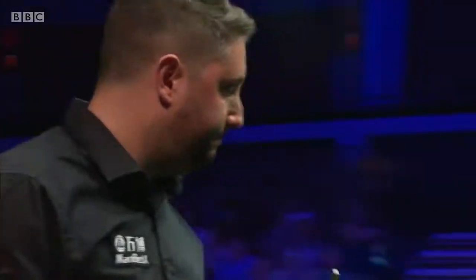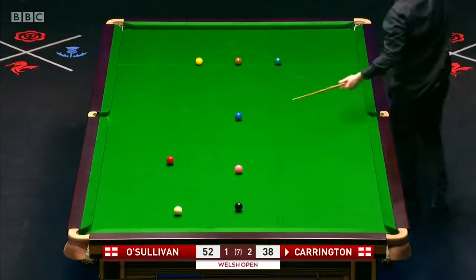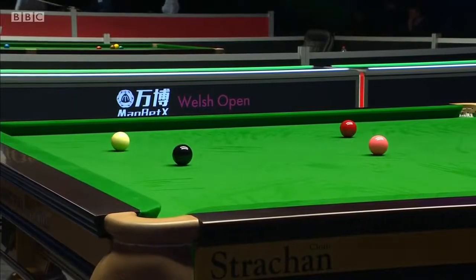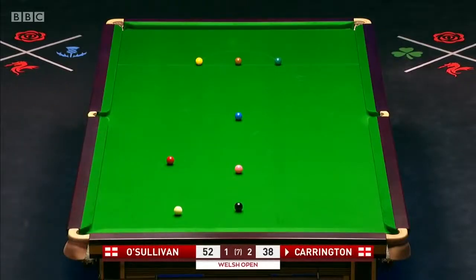That's not ideal for Stuart at all, I'm afraid, because he's just overrun that by several inches, so he can't screw in behind that red now. He's got too much angle on this black. So he's got a choice here. He can take the cue ball in and out of baulk, try and get close to this remaining red, or he can leave it for mid-distance, but there'll be pressure on it. Still 14 points behind.